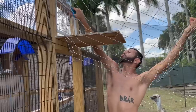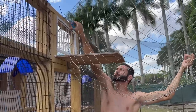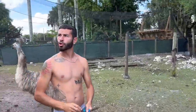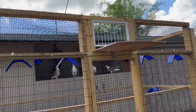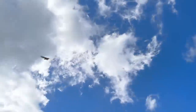Let me get this last one. One, two, three. One, two, three. Got it. All right. Woo. The trap door is completely off. This bird now is able 100% to fly in through this door because of this right here. It'll fly. Absolutely amazing. There he goes, doing good.